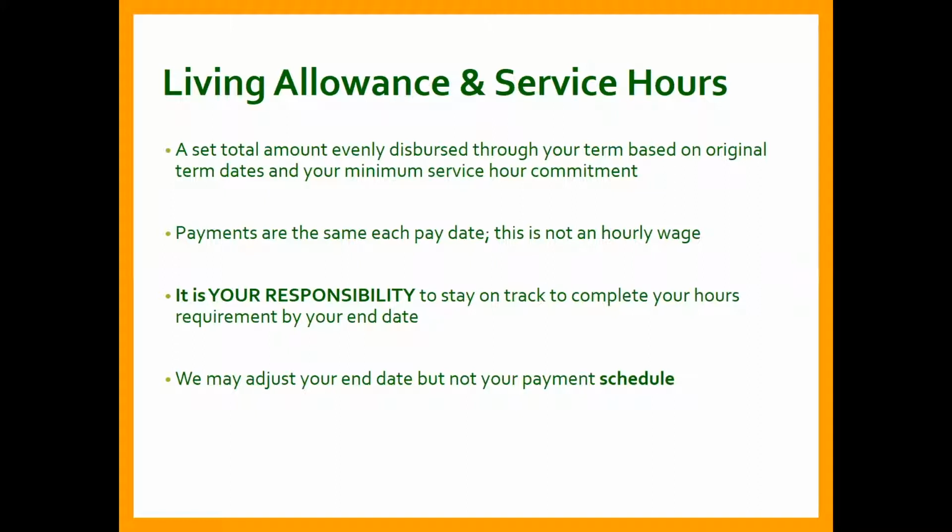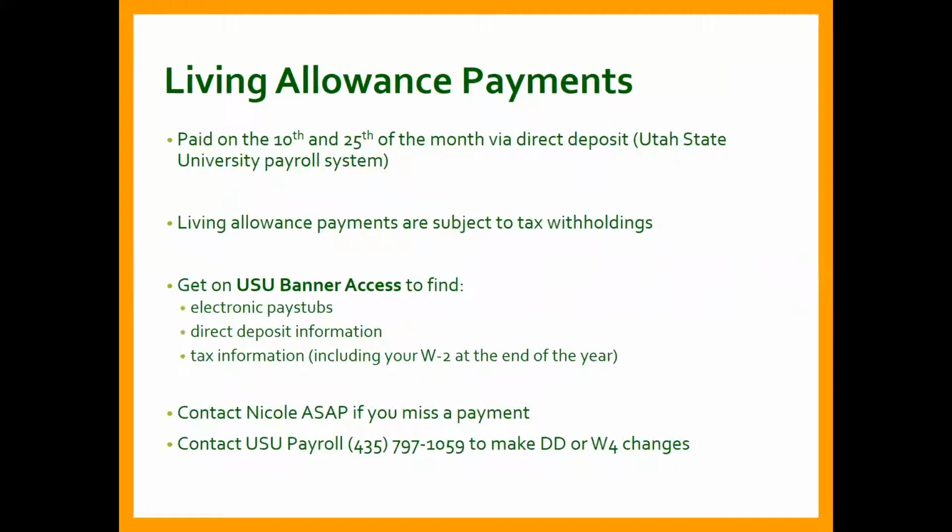So if you get to the last day of your term of service, or you're coming up on it and you realize that you're going to be short on your hours, you can talk to your site supervisor and talk to me, and we can look into extending your end date to ensure that you complete your minimum hours requirement. You will not get paid extra for the extra weeks of work to complete your hours requirement. But this will allow you to successfully complete your term of service and receive your education award. So I can adjust your end date, but not your payment schedule. That will remain the same as is listed in your member service agreement on IPT.